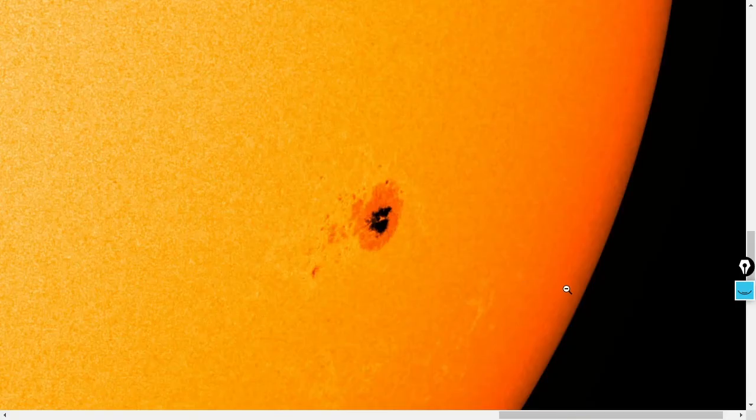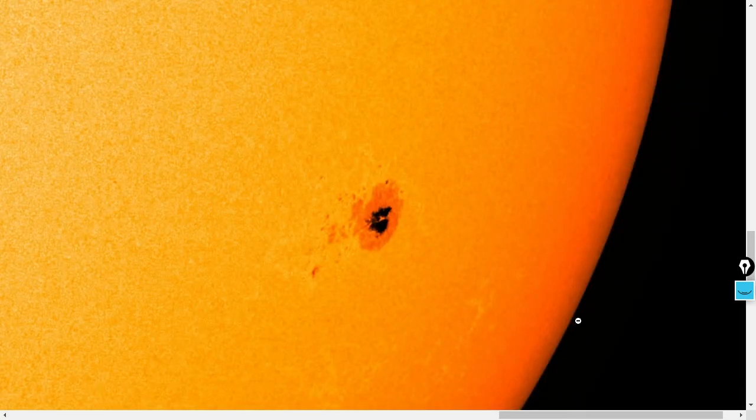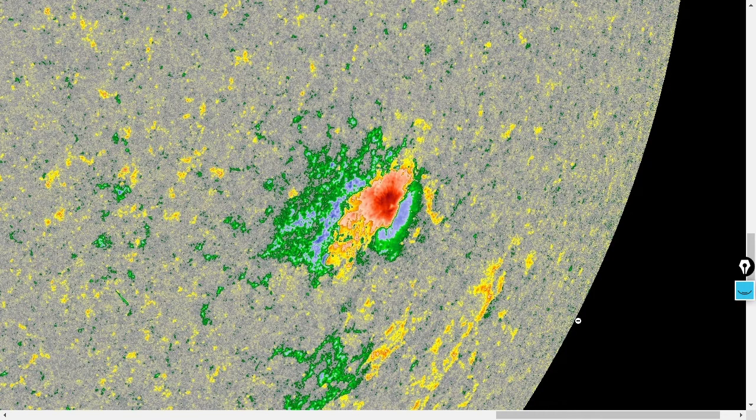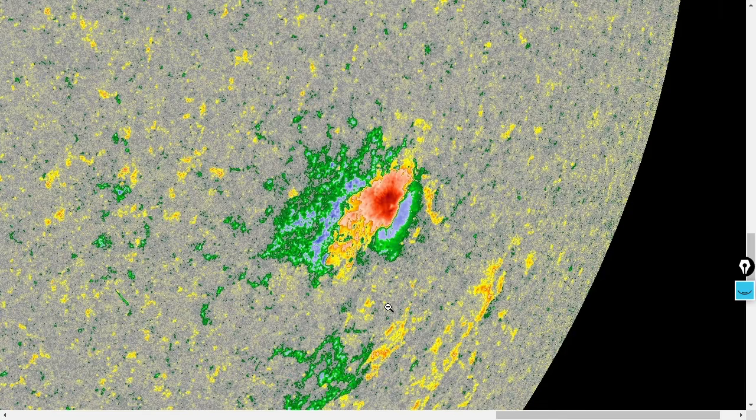Here's sunspot 2835, which has degraded a little bit more since we did show prep. There's the umbra. It is still beta class, as we do at least see some north pole umbra like this one right here.